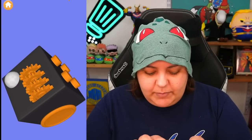Let's go for the fidget cube. And let's hear what this sounds like. Let's go for the clicks. That's not the right amount of clickers, but that's okay. Okay, sure. Spinny things? Yeah, they're not supposed to make sound. That's good. How about twirly thing? Should also click. Nope. All right.